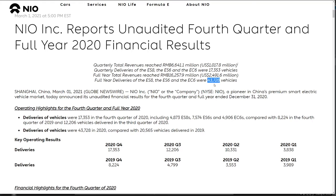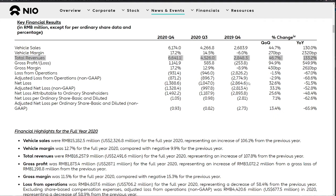So NIO is still a baby at this point when it comes to ramping up and delivery of vehicles. The entire year of 2020, it earned almost 2.5 billion in revenue in US dollars, which represents a 133% year-over-year increase as far as revenue. Also, NIO managed to have positive gross profit margin for Q3 and Q4 of 2020. This is great news in comparison to Q4 of 2019.